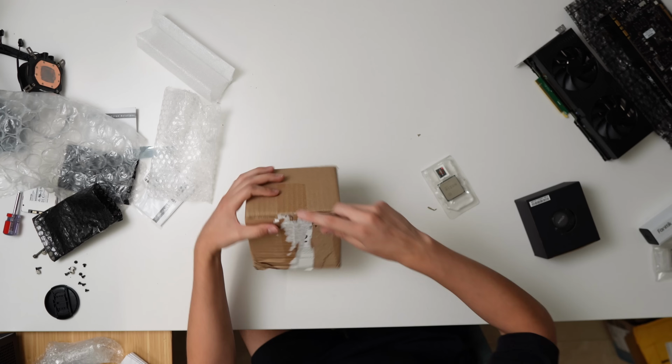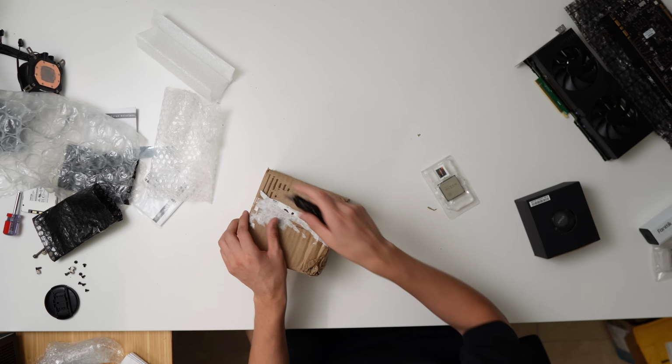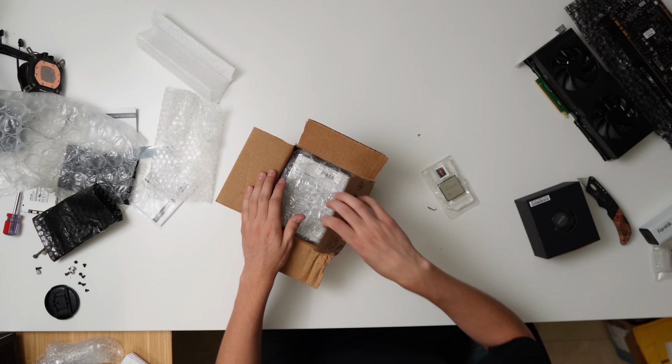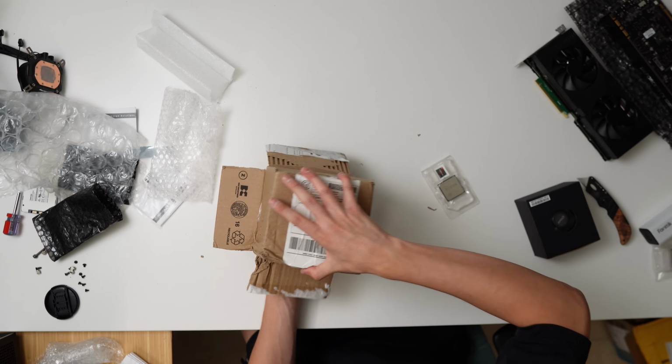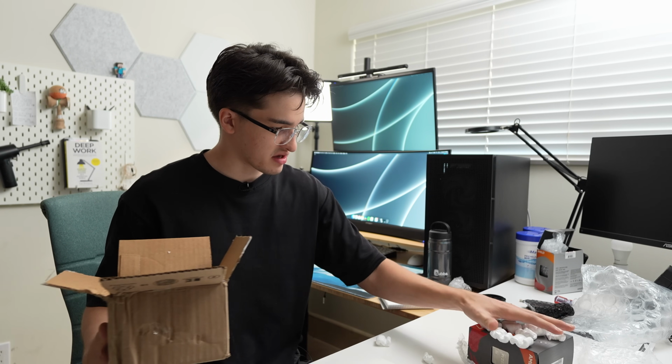Last little package, definitely not a power supply. It's probably another CPU if I had to take a guess. Kind of upset because I thought I had more power supplies than I did, but those first two turned out to be useless, can't even use them. Yeah, we got another CPU and packing peanuts everywhere.